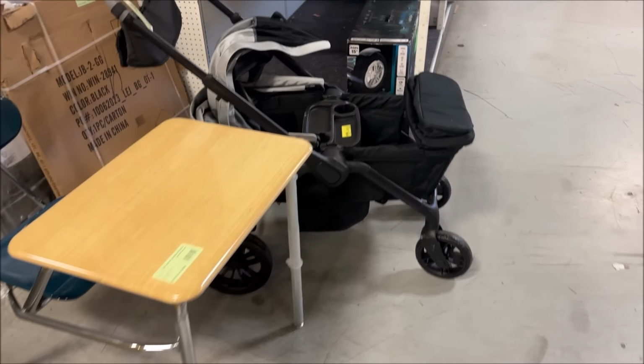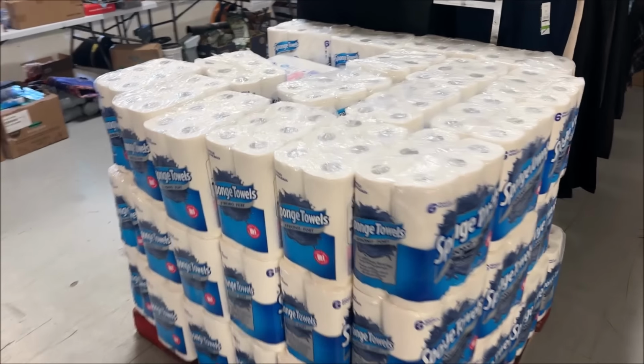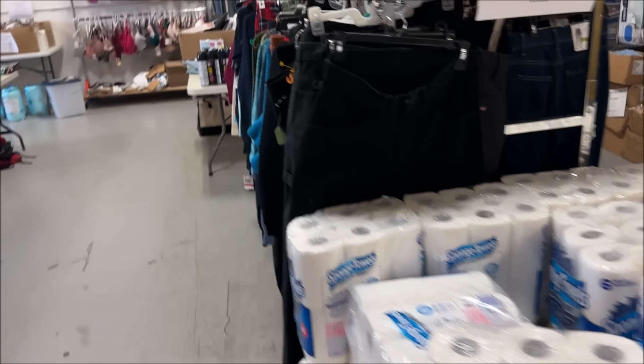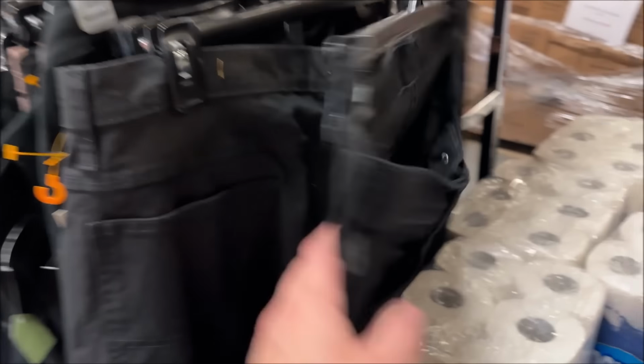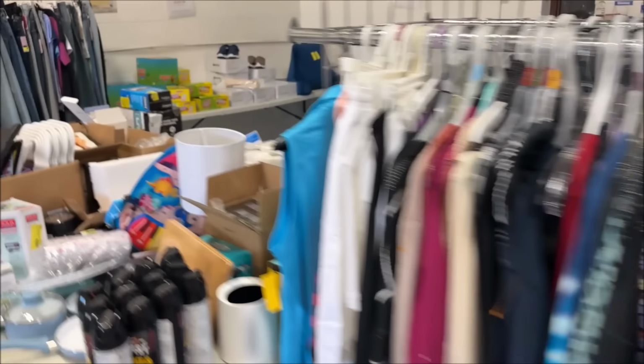So we had a chair and a jump box here. Both of those sold yesterday. So I put this thing out. Paper towel, I put this out. The apparel, there's some good stuff in here. Wranglers, Dickies. We got diapers up there.